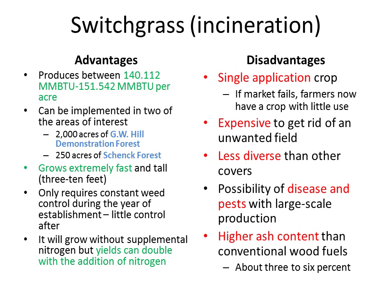Some disadvantages, though, that make this a little argumentative in the sustainability area is it's a single application crop. So if the market fails, farmers will now have a crop with little use. It's expensive to get rid of if it's unwanted, and also it's less diverse than other covers. And with the amount that we're trying to grow, the possibility of disease and pests are very high.